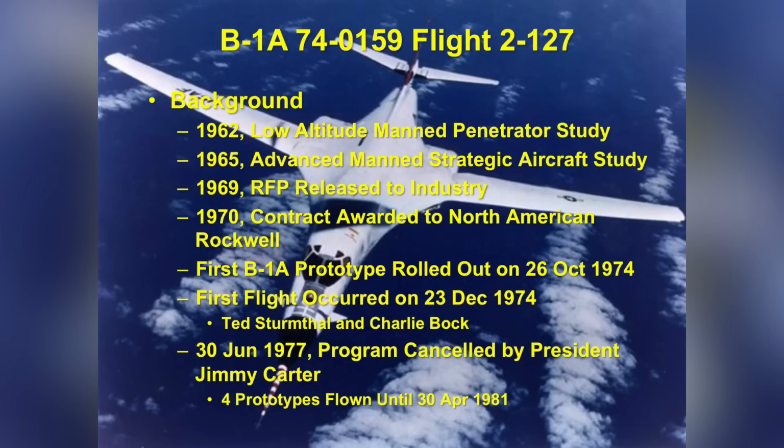So June 30th came along, 1977, and Jimmy Carter said he was going to do it, and he did it. He canceled the program. I happened to be on the program at that time, and I was a young second lieutenant, fresh out of college from the University of Washington, and my first assignment was the B-1A program. And here I was, I got there in February, and 4 months later, the program was canceled. The only good thing about that was they allowed the airplanes to continue flying, and I think they flew until April of '81, and collect as much data as they could, and that data would be used for a follow-on effort. And at the time, we didn't know what that follow-on effort would be.